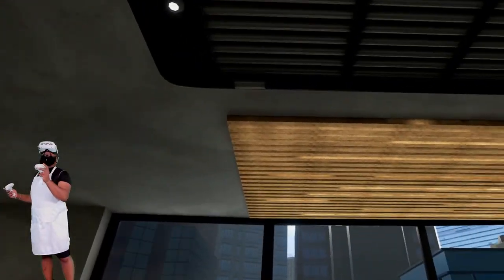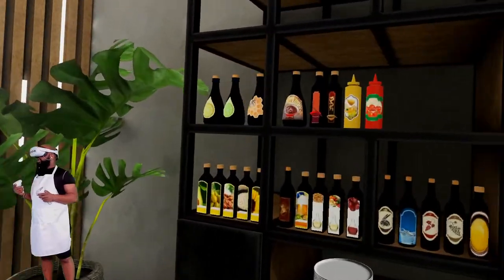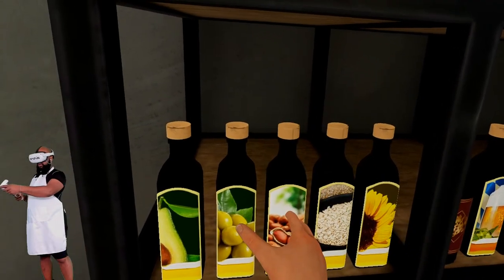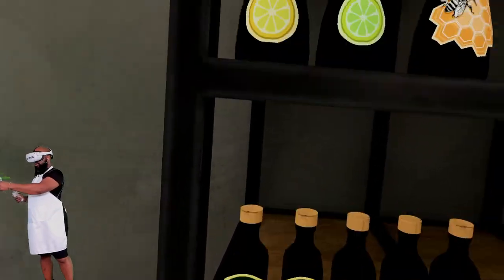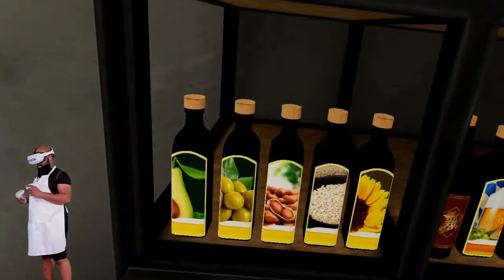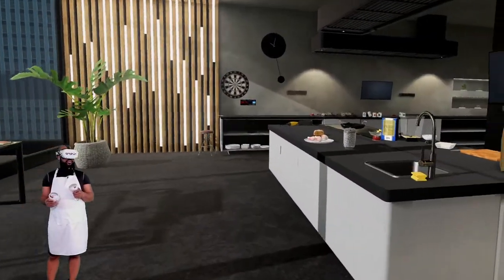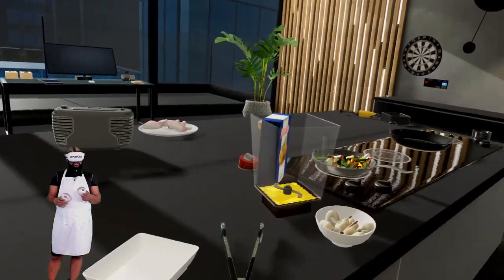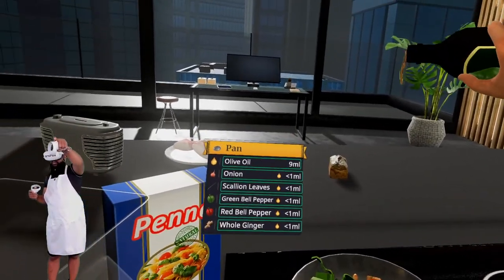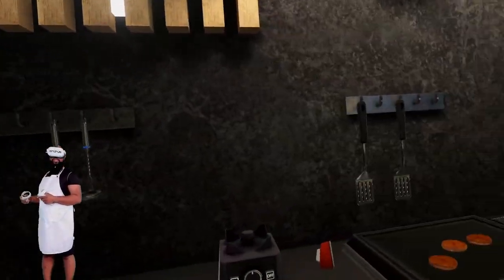We need to add a little bit of oil. So I'm going to use, let's see, do we have safflower? That's butter. Okay. Well, we're going to use the next best thing, which is the olive. Drizzle some in there. And I need my spatula so we can get to sauteing.